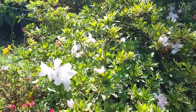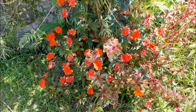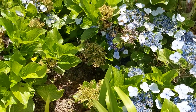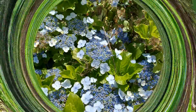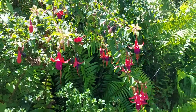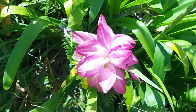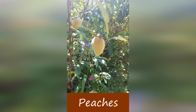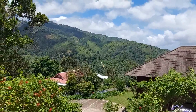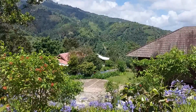Look at this white azalea. And hydrangeas grow easily here. At the hills in front of us, and they're actually hills where persons are farming. It's hard to imagine that they're able to get up these hills, but they do, and there are crops on these hills.